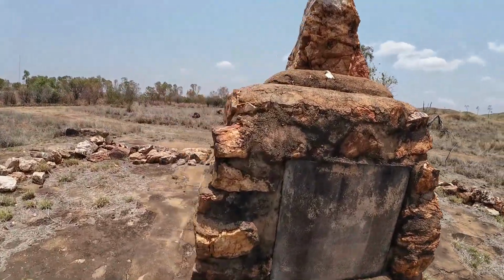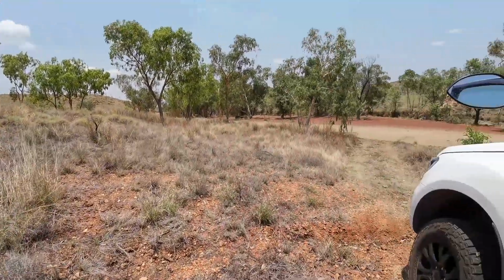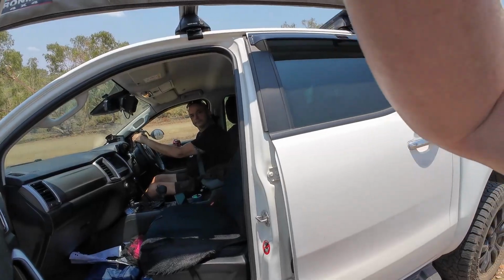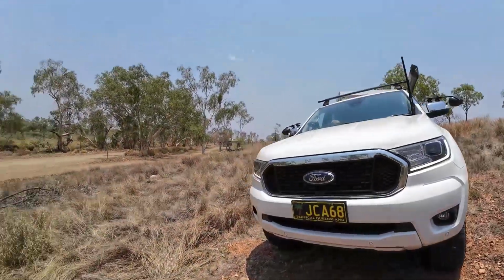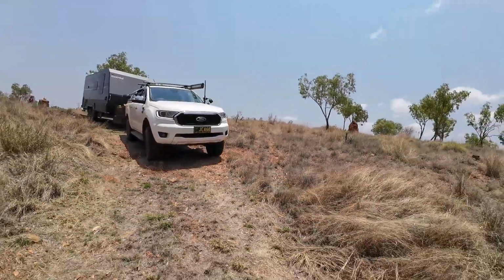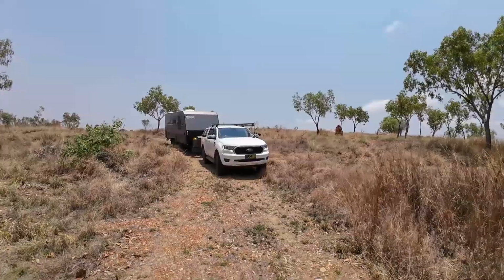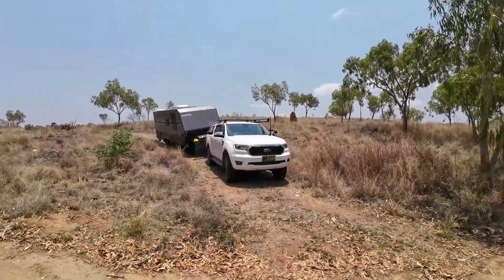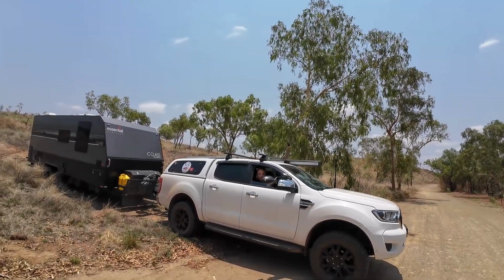Yep, can't read that one either. Oh, I didn't walk down this track, John, and there's a big hole in front of us, I think. And one down the side too. Oh, that's all right. Okay. It's not that bad. It goes like that. Oh, it's like that. As usual, never looks that bad. I know, right?